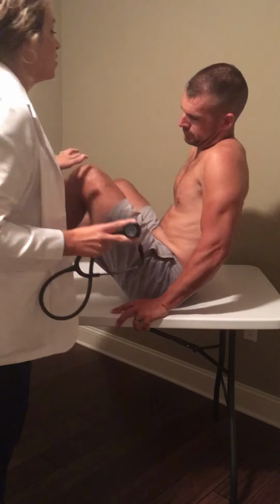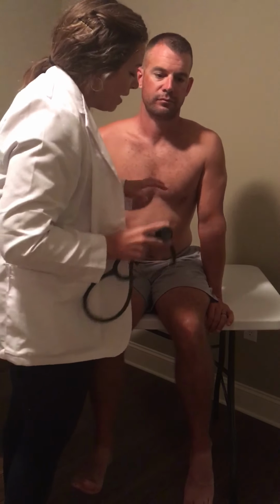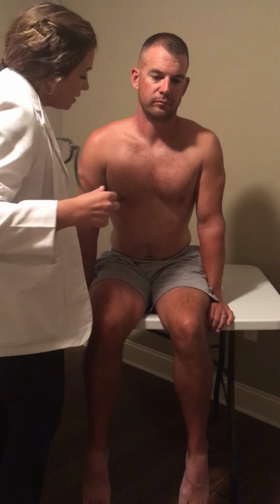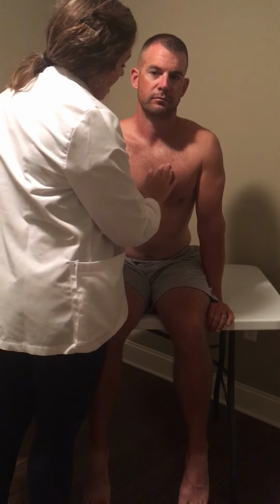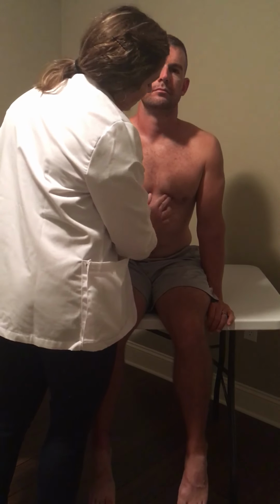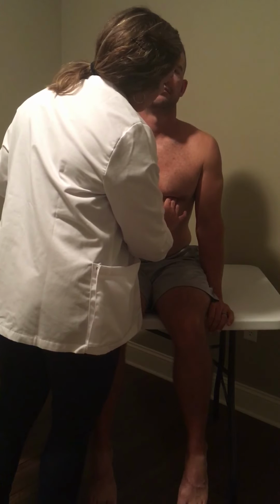So his lung sounds were clear in all lobes. Vesicular sounds heard throughout. No adventitious breath sounds such as rhonchi, crackles, or rales, or anything like that. So that looks good. We're going to go ahead and move to his apical pulse. So I'm going to feel down to the 5th intercostal midclavicular line. And his apical pulse is normal, rate and rhythm.